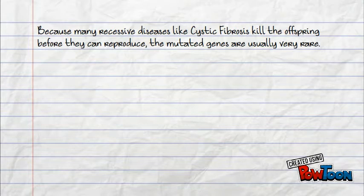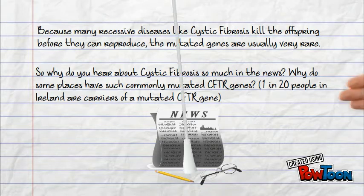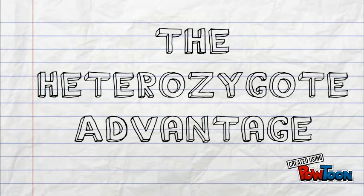Because many recessive diseases like cystic fibrosis kill the offspring before they can reproduce, the mutated genes are usually very rare. So why do you hear about cystic fibrosis so much in the news? Why do some places have such commonly mutated CFTR genes? 1 in 20 people in Ireland, for example, are carriers of a mutated CFTR gene. The answer? The heterozygote advantage.